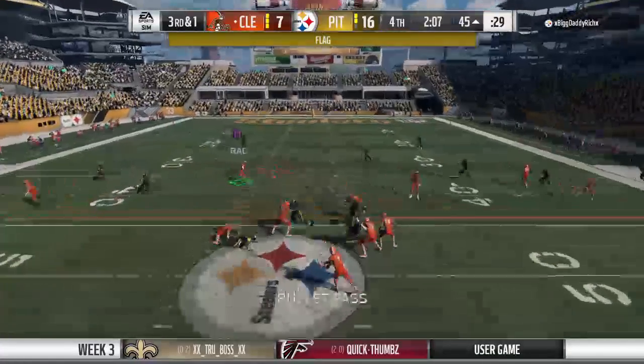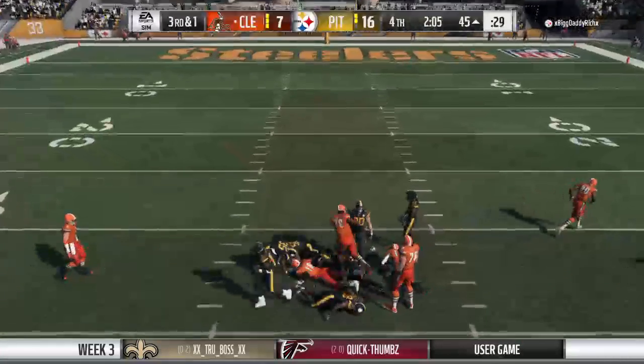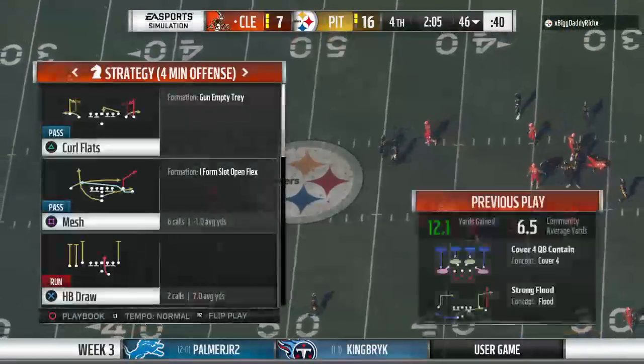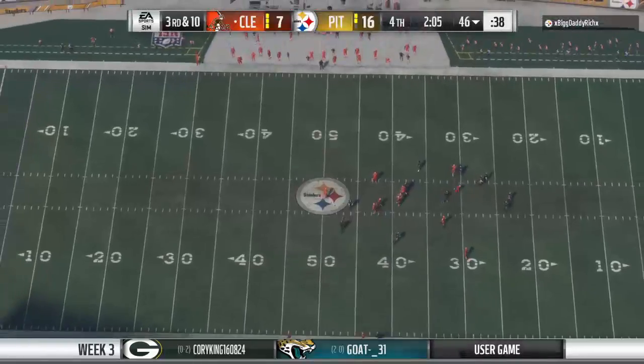Third and short yardage, Kaiser. He finds Coleman. Oh, no, he lost the football. And he's going to be taken down here with a penalty flag on the field. Well, there have been a ton of sacks. They were just trying to prevent another.